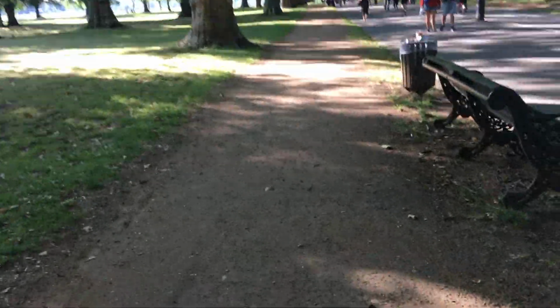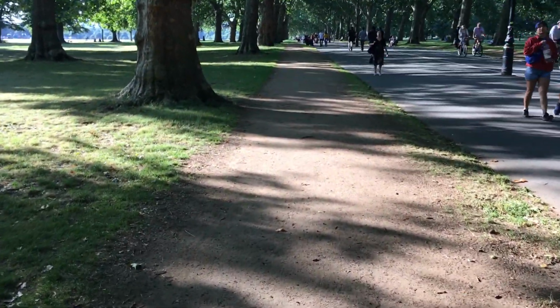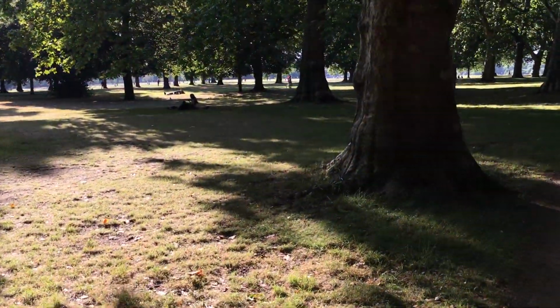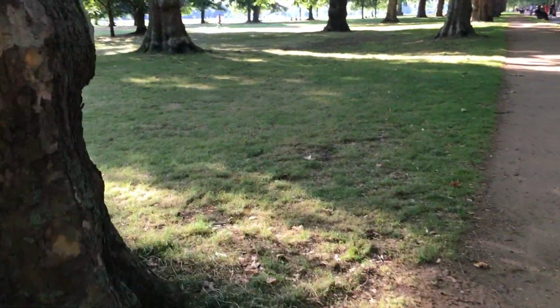So you can jog here as well. This is like a jogging path. As you can see, it's quite worn out. We can sit and relax. Let me walk on here on the grass a little bit.